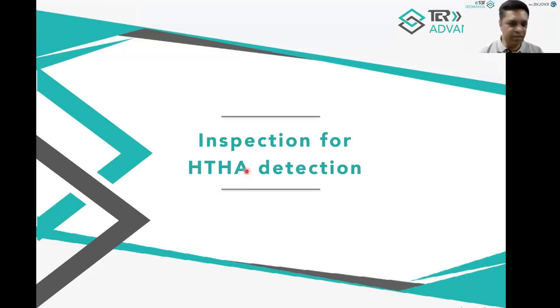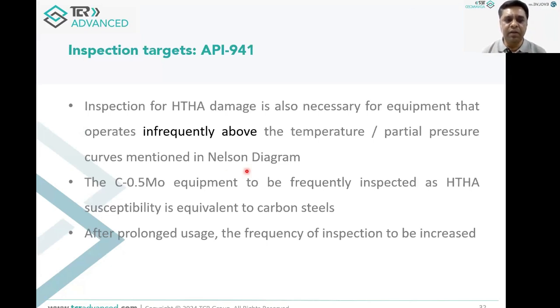So what are the target inspections for HTHA detection? All these things are based on API 941. I'm explaining 941 in detail. Inspection for HTHA damage is also necessary for those equipment which are operating infrequently above the temperature or partial pressure curves mentioned in the Nelson diagram. That means in the Nelson diagram, suppose P22 material shows 1000 psi partial pressure and a temperature of somewhere around, say, 350 degrees Celsius as our limit. So below that and lower than this partial pressure, HTHA is unlikely as per the Nelson curve.